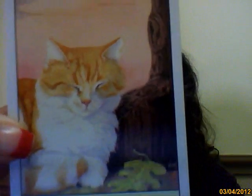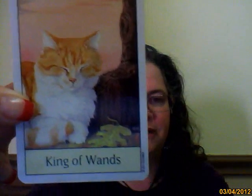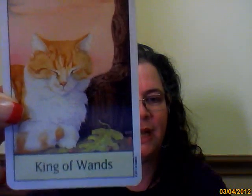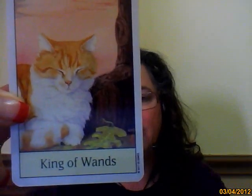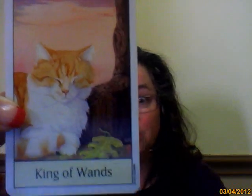And here we start with the wonderful King of Wands. And each suit features a specific type of cat. So here are the orange tabbies of the wands. And that goes with the idea of fire, the color. Our King of Wands, he's mentally relaxed. He's aware of what's happening. He's not worried about things. He's the king of his domain. He's at ease mentally, so he doesn't have to be watchful and wary.